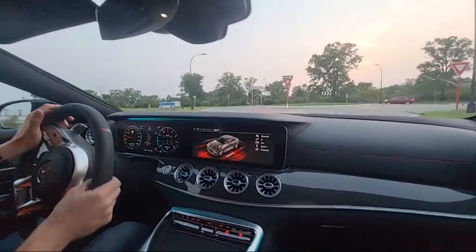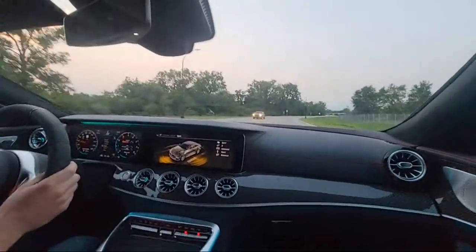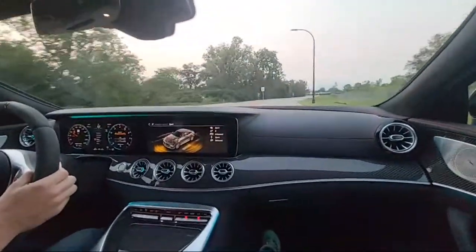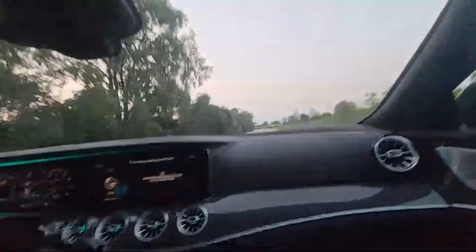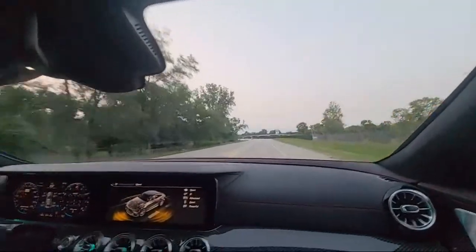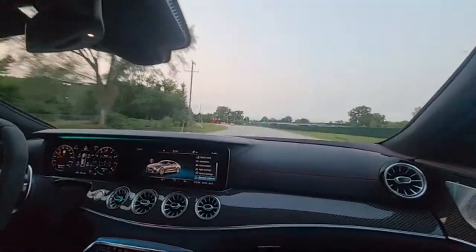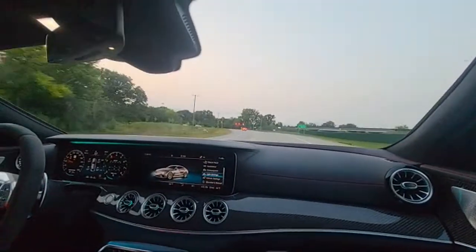Alright, we'll go from race mode down into Comfort? Oh, dang it. Oh my gosh. You're gonna make this car in front of us poop themselves. Good. Good fun right there. Good family fun.